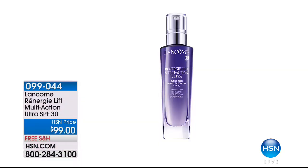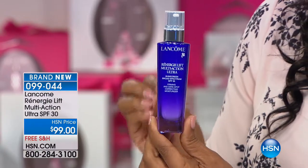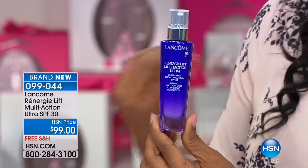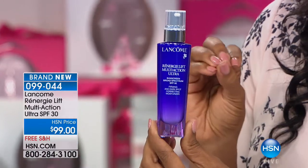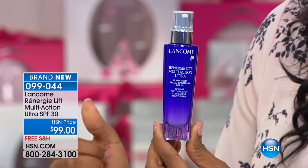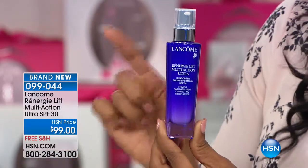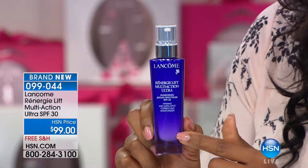But also, I told you, we have something brand new. Launch. You cannot get this anywhere else except right here at HSN. It won't even be in department stores until mid-December. You have the Lancome Renergy Lift Multi-Action Ultra SPF 30. And let me tell you, it truly is a mega product, because you're looking at anti-aging, you're looking at dark spot correction. So we're talking about sunspots, dark spots, age spots. Yep. And you also have your SPF 30 in here.